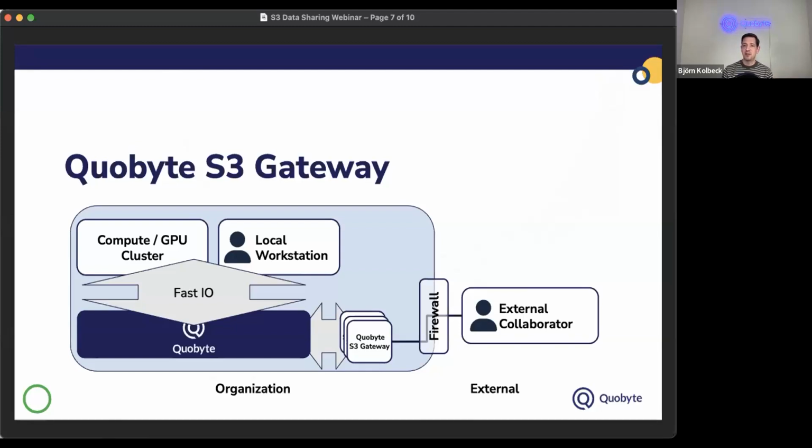The other nice aspect of the S3 gateway is because the data is actually stored in files under the hood, you get the full power of the Quobyte policy engine to control how files and objects are stored. So you can land, for example, small objects on flash, larger objects on hard drives, or have tiering policies depending on your needs. Another important feature is Quobyte's multi-tenancy.